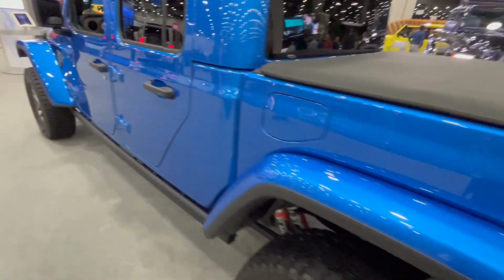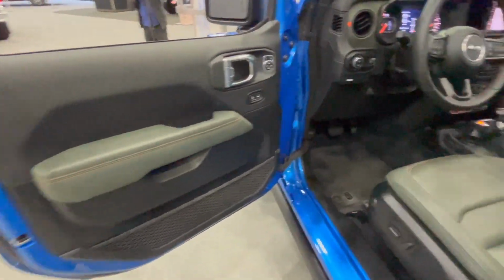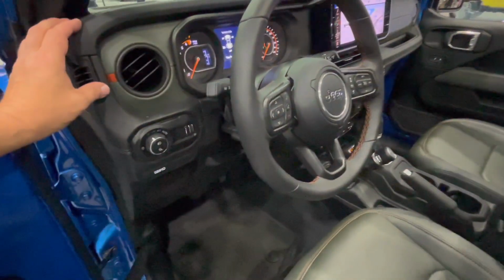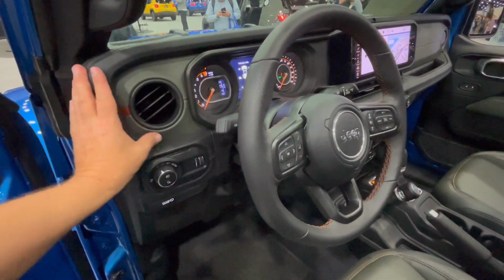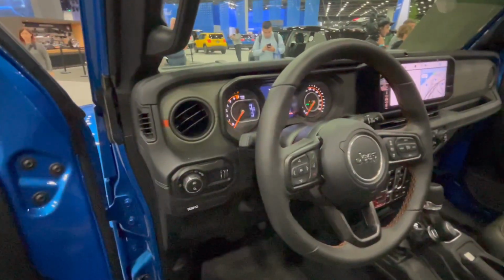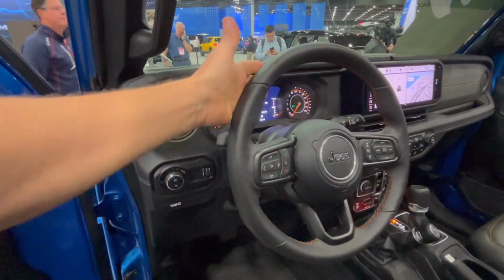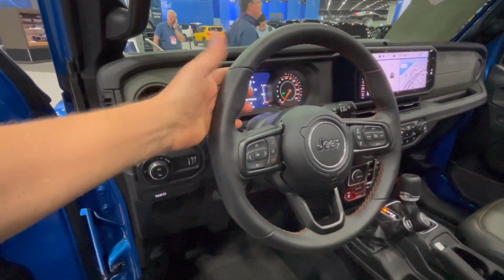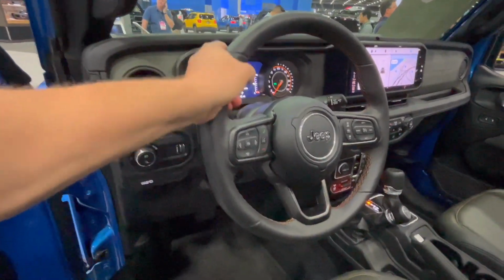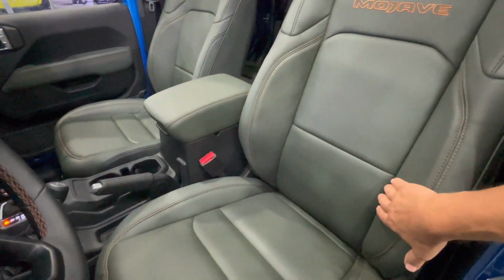All right, so as we make it around to the driver's side, just a couple things that we'll wrap this review up with. Our doors. Again, 12-way power seats. So really do like that leather look on that dash. All right, the Mojave does have a little bit different steering wheel. It's designed to have these thumb bumps right here, so as you're driving through rough terrain, you could more readily know where your hand is on that steering wheel, just to grab those thumb bumps.